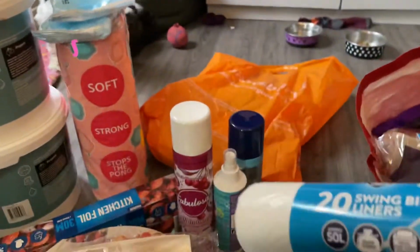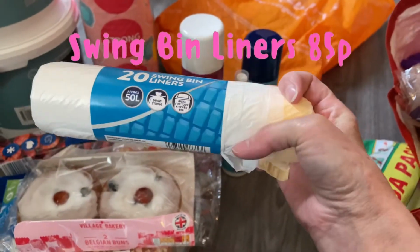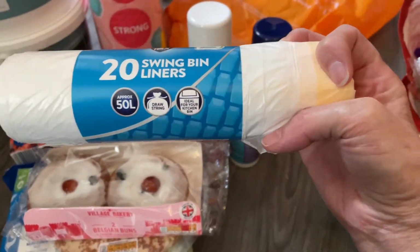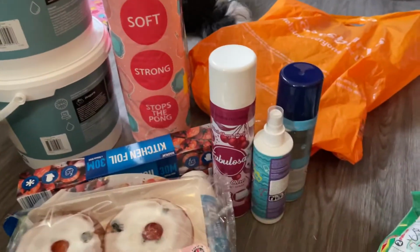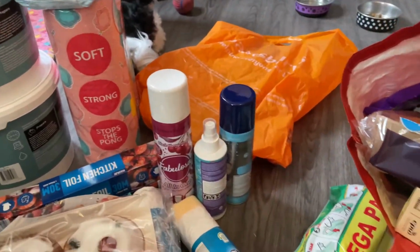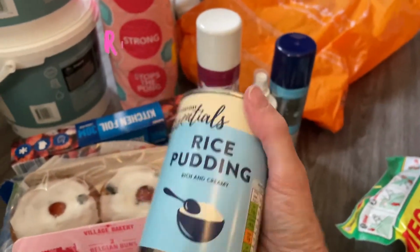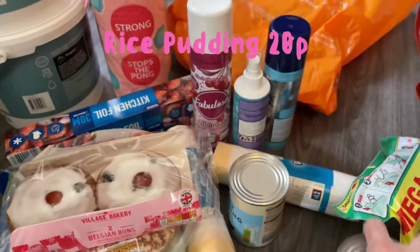I got a couple of these for my recycling bin. They'll only take white bags with the recycling round here, so I've got 2 of those. Got some rice pudding. 2 rice pudding.